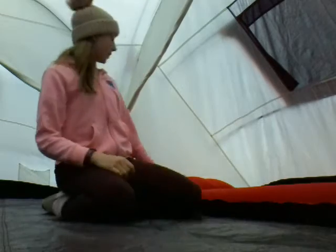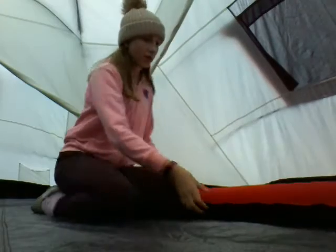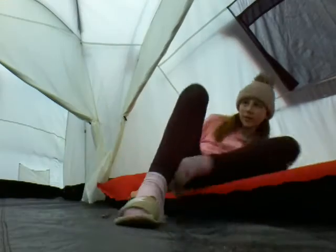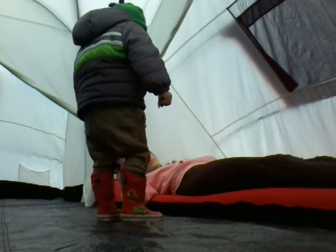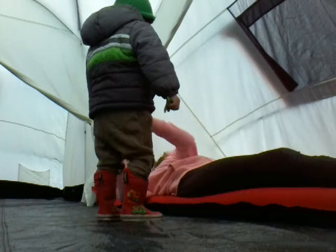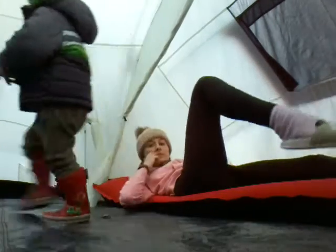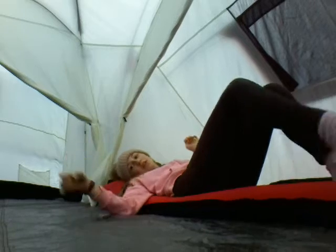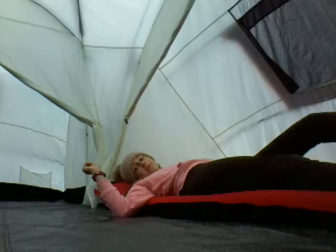But this is my bed, but this is like a Lilo. But it's not, it's actually... What? Oh no! There you go! He just had his video wedge. It's actually really comfy.